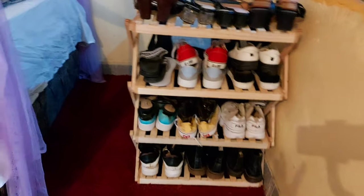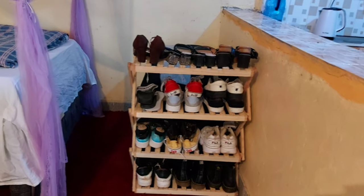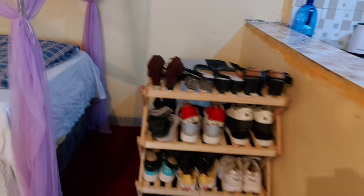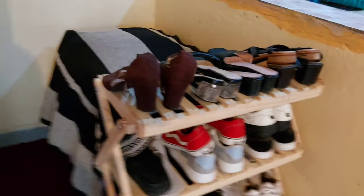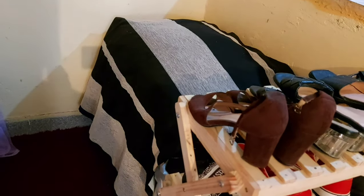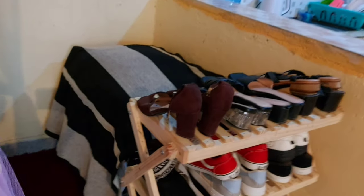One thing I love about wooden items is that it's hard for them to break, you know? Yeah, it will give you service, so he made it for 2500. I love it. Look how neatly he has arranged it. Oh yeah, that's a storage space. Bags, and then he covered them. Tell me you're African without telling me you are.